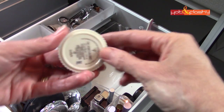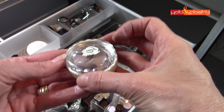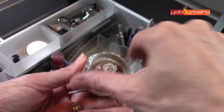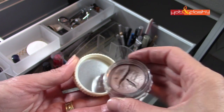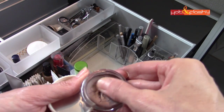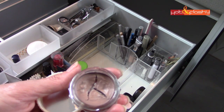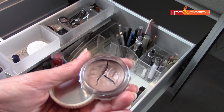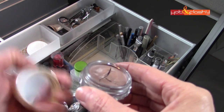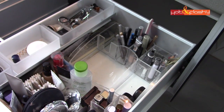Oh, here is a No Pressure. This is Benefits Cream eyeshadow. This is actually the bottom. Look at that. That thing dried out so fast. I bought this on the exact same day that I bought a MAC paint pot. And the MAC paint pot is still good, and this thing was dried out within weeks of me buying it. I really was disappointed in this product. So that's going in the garbage.